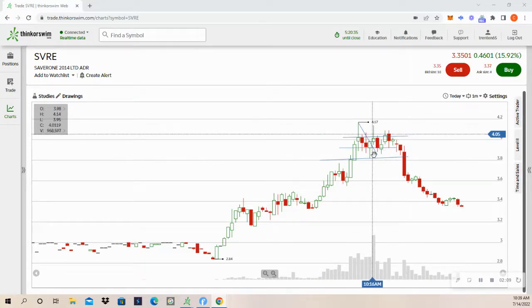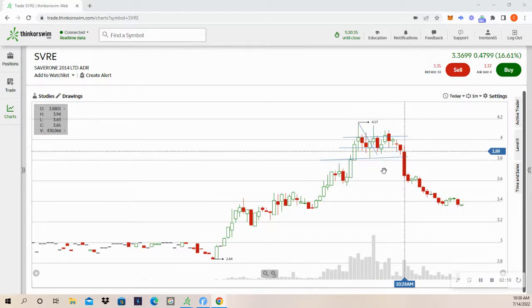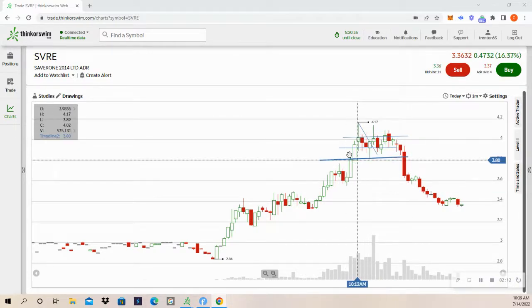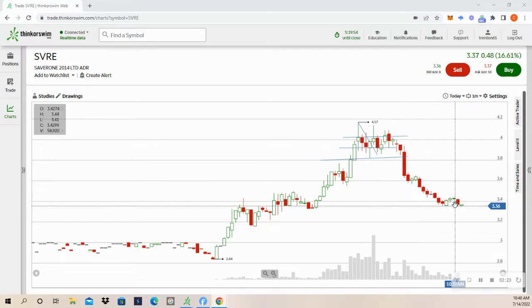I knew it was going to pull back after it broke below the support line. These lines aren't perfect. I kind of threw them together pretty quickly in the midst of day trading this. So anyway, it broke below the support of 380. I got out before then, thank God, and then it knifed, and it kept knifing all the way down here.